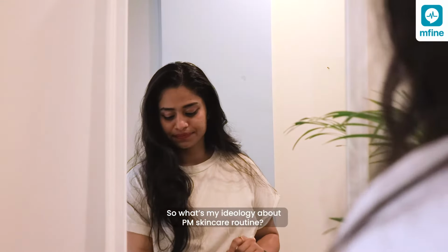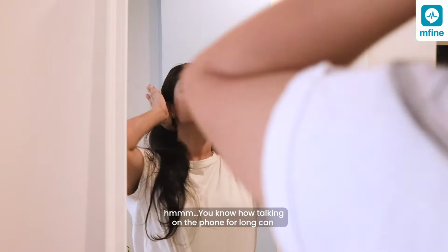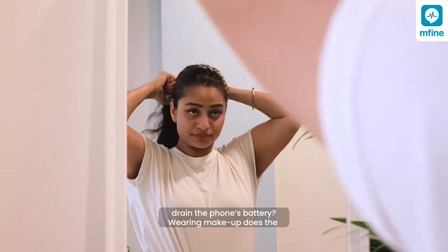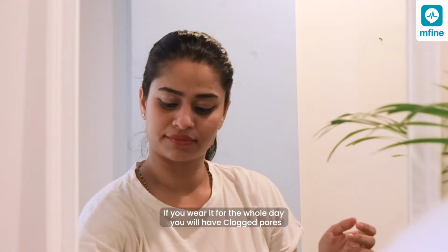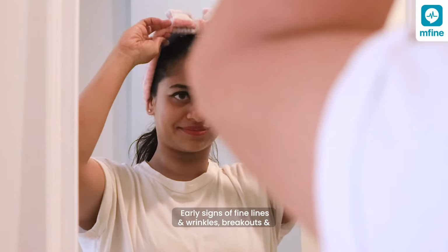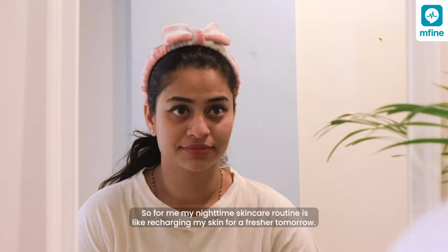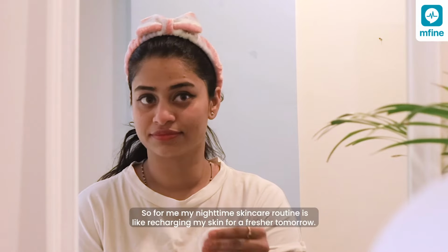So, what's my ideology about PM skincare routine? You know how talking on the phone for long can drain the phone's battery? Wearing makeup does the same thing to your skin if you wear it for the whole day. You'll have clogged pores, early signs of fine lines, wrinkles, breakout, and even inflamed skin. So for me, my nighttime skincare routine is like recharging my skin for a fresher tomorrow.